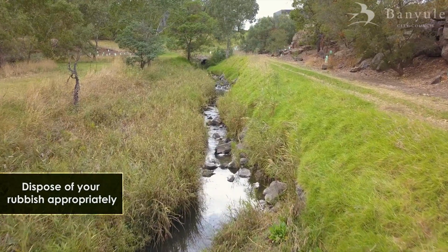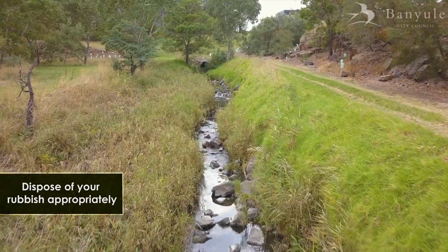One of the biggest things residents can do to help out our local wildlife is to keep cats inside, especially at night time. When it comes to dumped rubbish, the best thing to do to help is to make sure that you dispose of your rubbish thoughtfully.